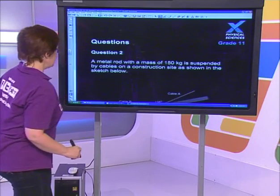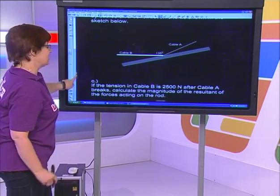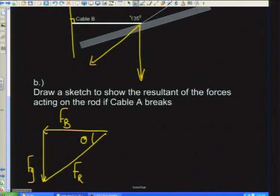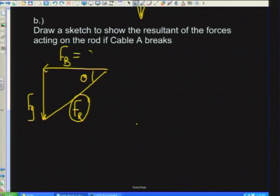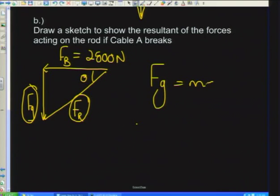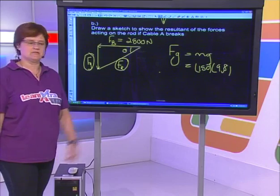I'm going to have to rush. I'm going to leave this last part for you, actually, because now it says, if the tension in cable B is 2,500 newtons, calculate the mass. I'm going to go back here. Okay, calculate what that is. This was 2,500 newtons. You know where the trick is? Fg, right here. Because Fg is mass times gravity, so that's 150 times 9,8, which I'm going to leave you to work out because I've run out of time, and you can calculate this the way we've done it.